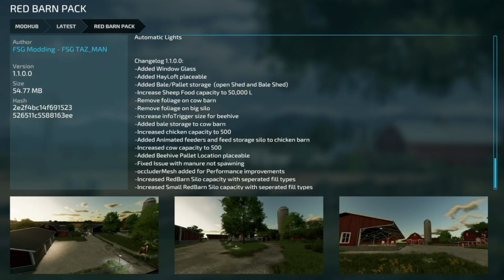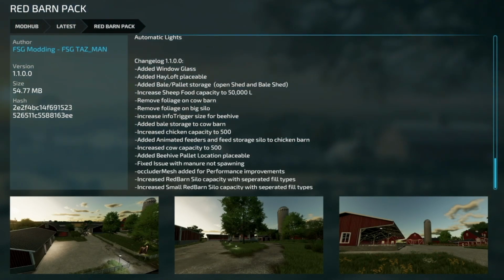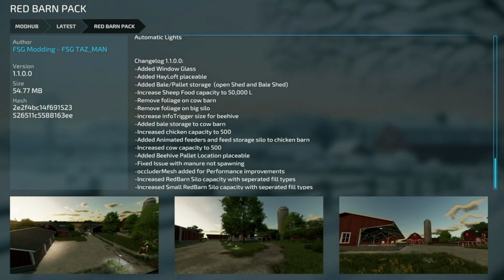One of my favorite placeable mods is a big old pack called the Red Barn Pack, and today we have an update for it from FSG Modding and FSG Tasman to version 1.1. Added window glass, added hayloft placeable, added bale and pallet storage open shed and bale shed. They've increased the sheep food capacity to 50,000 liters, removed foliage on the cow barn, removed foliage on big silo, increased info trigger size for beehive, added bale storage to cow barn, increased chicken capacity to 500, added animal feeders and feed storage silo to the chicken barn, increased the cow capacity to 500.